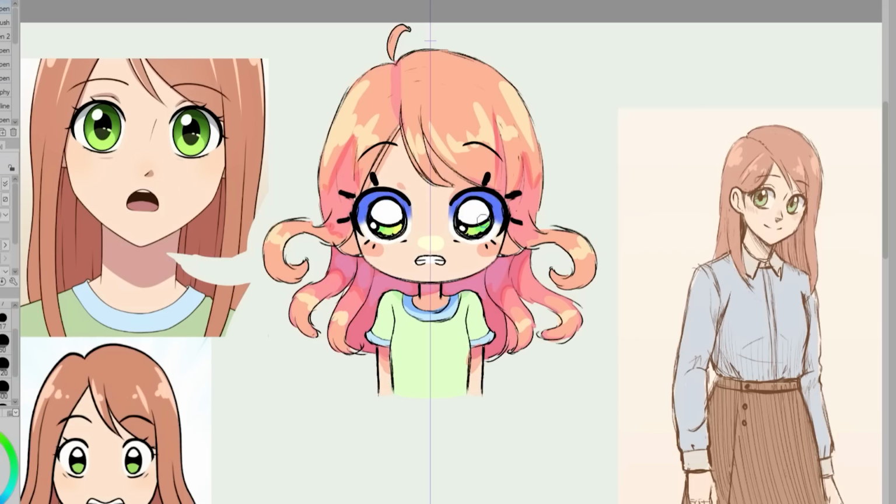Also, I didn't really execute it here, but I do want to try to go with a more lineless look for the final style. So here I'm going over my sketch with colors to kind of make the sketch less apparent.